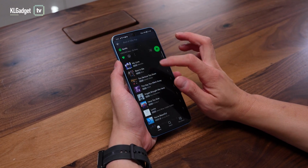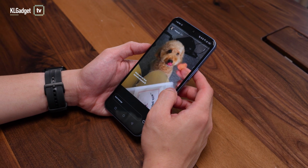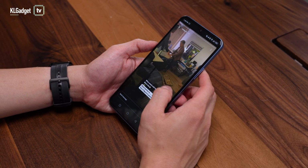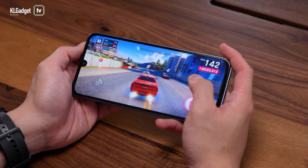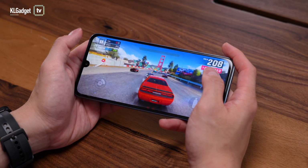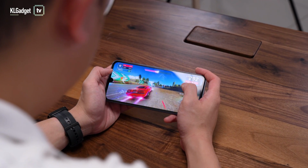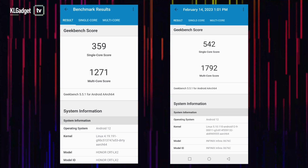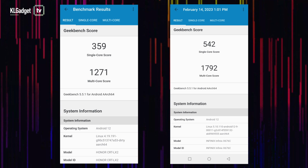So in everyday smartphone usage, I have to say that both the Infinix Note 12 2023 and the Honor X8a are really good performers when it comes to the usual stuff such as Facebook, TikTok, WhatsApp, whatever you name it, the smartphone stuff. They're actually pretty good at it. But there are times that I encounter some stutters on the Honor X8a due to the less powerful processor, whereas the Infinix Note 12 2023 is more consistent when it comes to its performance. I notice less stutters, less lags, and even when it comes to running games, the Infinix Note 12 2023 is way better when it comes to its graphics performance. Look at these Geekbench benchmark scores, and you can already tell that these two have very different performance, and the Infinix Note 12 2023 is obviously the better performer right here.